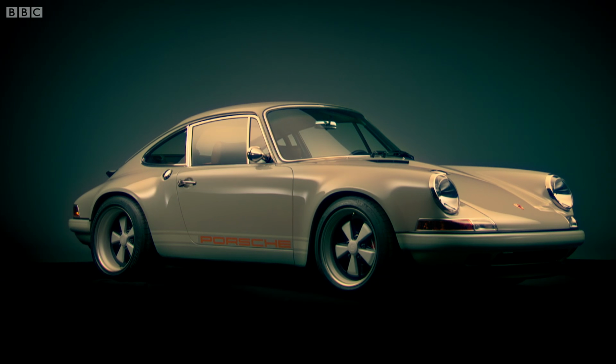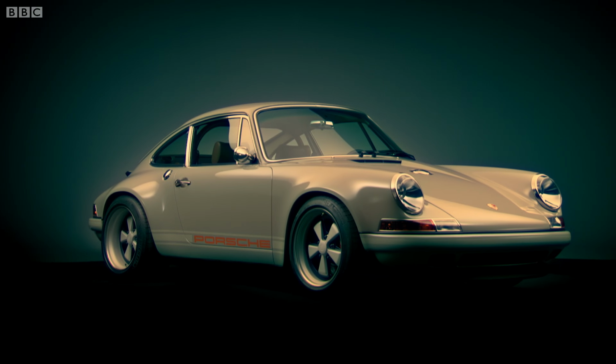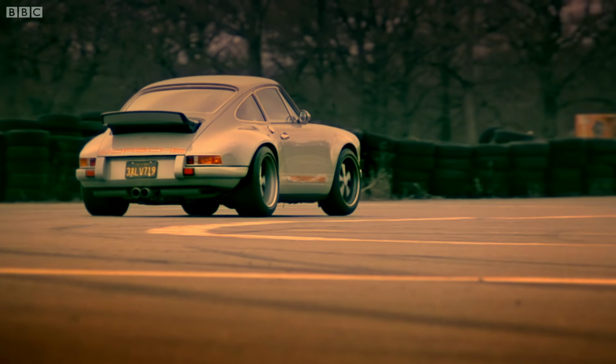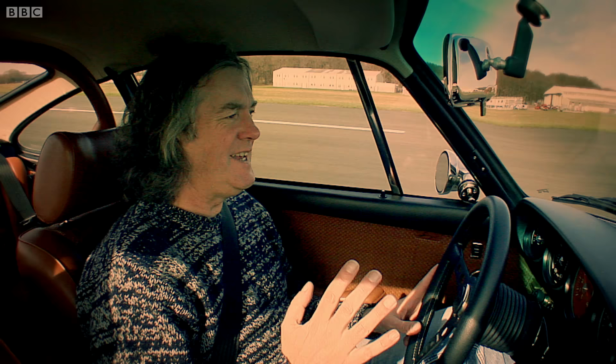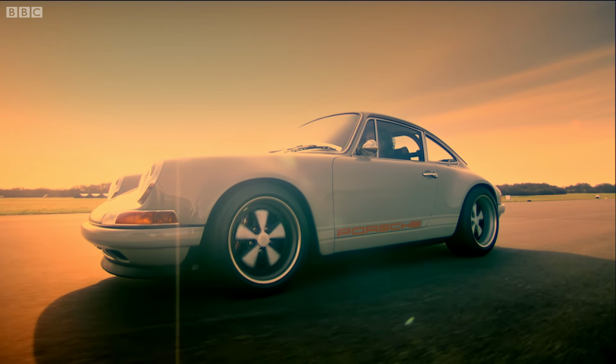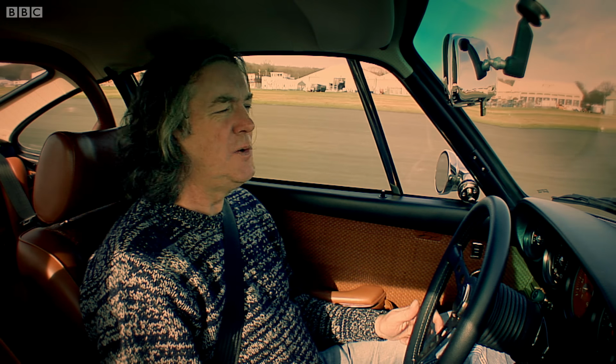What this is, in truth, is more than just the perfect bauble for the devoted 911 enthusiast. What this is, well, it's a bit like the Eagle E-Type that Jeremy drove a few series back. It's a love letter to a car.